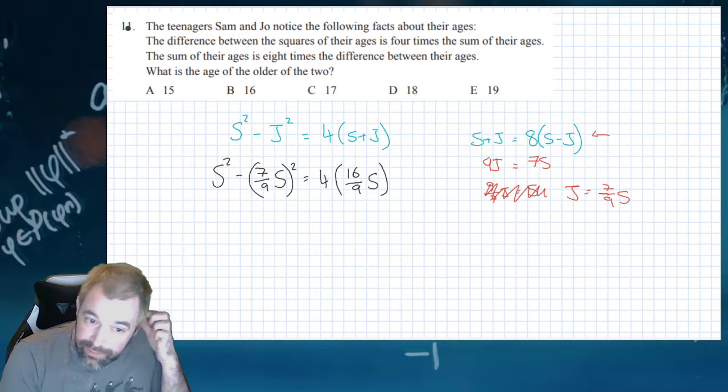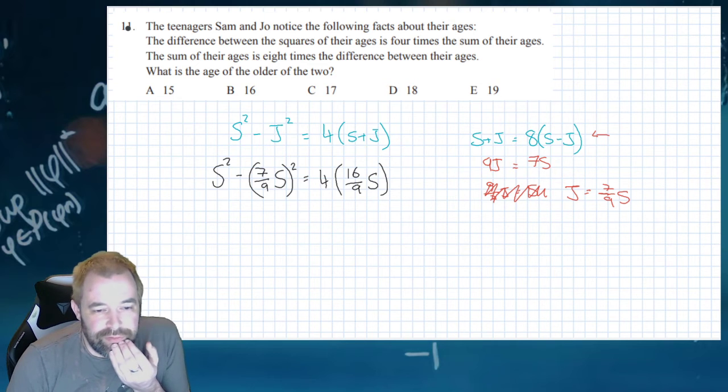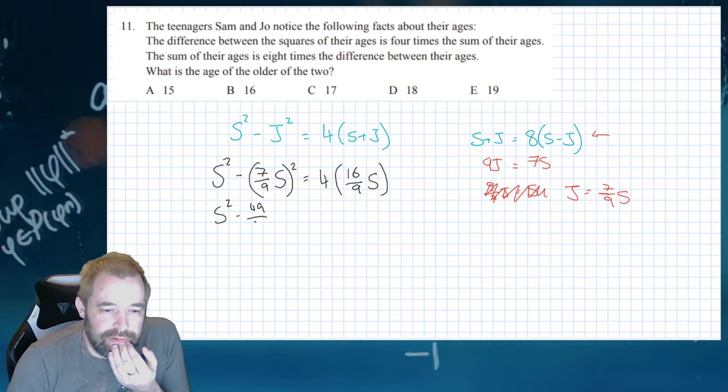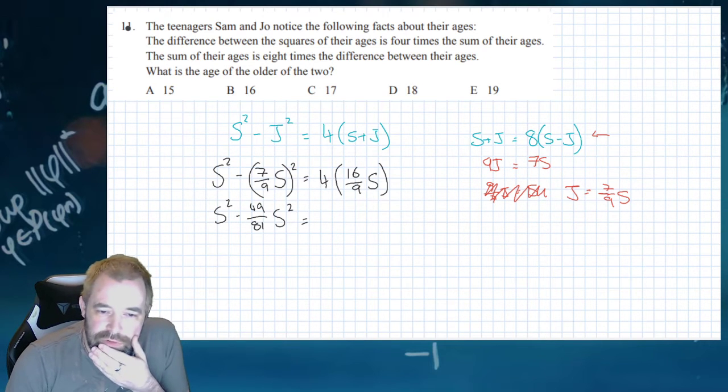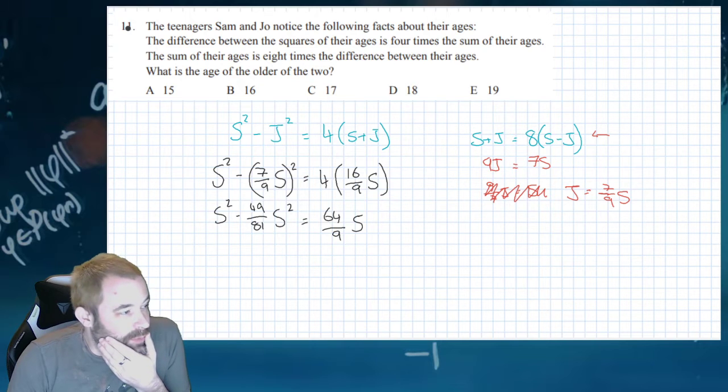Right, there's definitely a quicker way of doing this, but I'm going to go down this route. This should get me an answer. There's definitely a quick way of doing this. So s squared minus 49 81ths of s squared is 4 lots of this, which is going to be 4/16 is 64/9 of s. I like the fact that they're both square numbers.